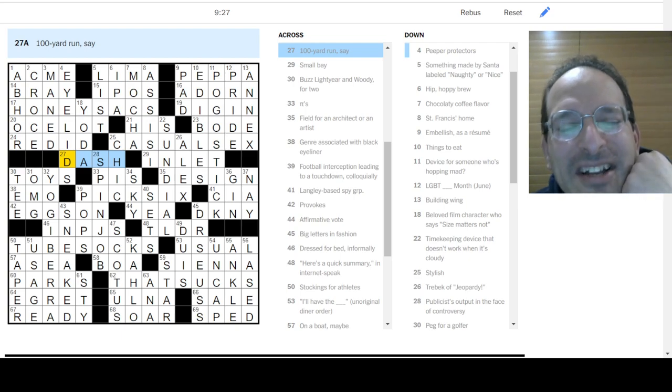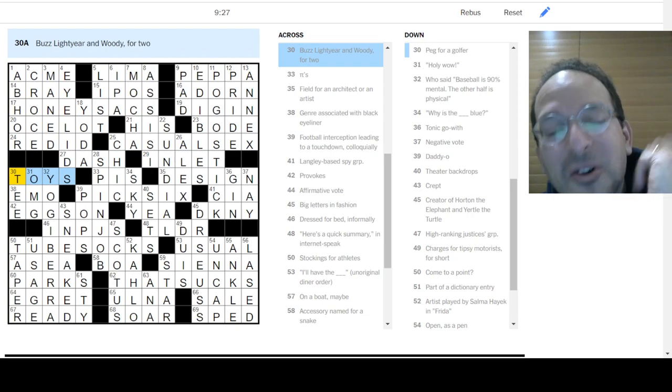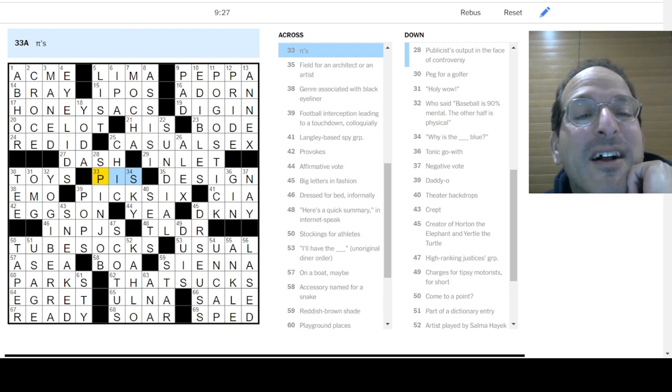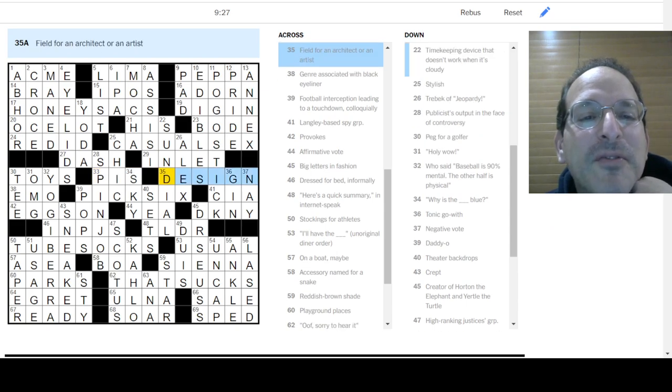Sorry. 100-yard run is a dash. That makes sense. A small bay is an inlet. Buzz Lightyear and Woody are toys. Yes, they are. Oh, it was pies. Okay. Throwing the Greek letter in there. Okay, good thing this is a font that shows the actual letter. Yeah, pies, okay.